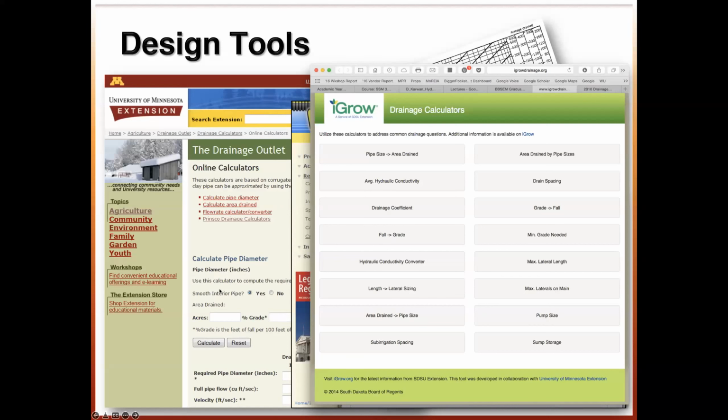Thanks, Keegan. And I mentioned the iGrow drainage calculators before, and you see a lot of different functionality in here, all the basic stuff you would need. And of course, these will also pull up on your smartphone or your tablet and format accordingly.